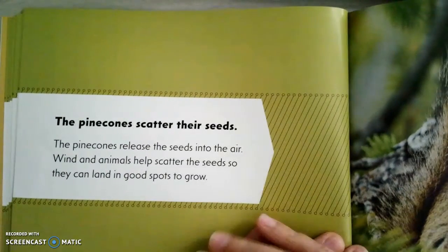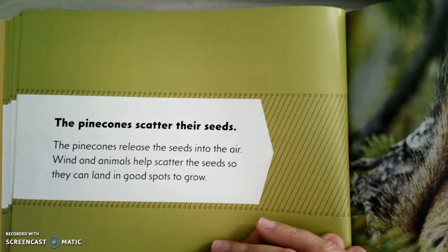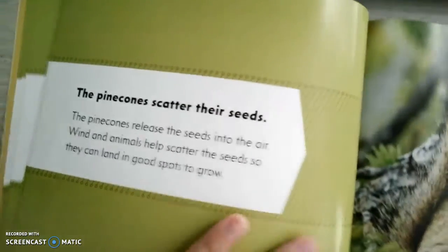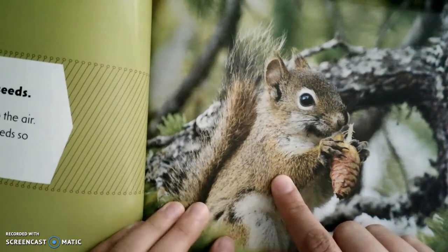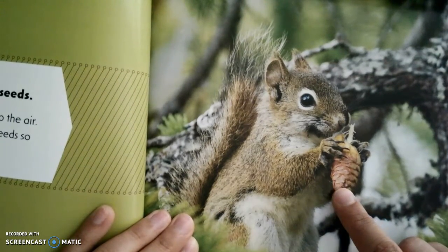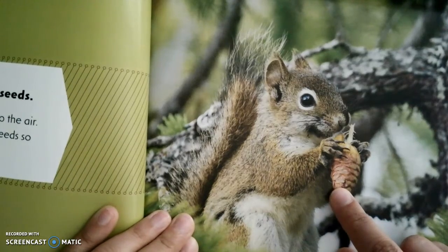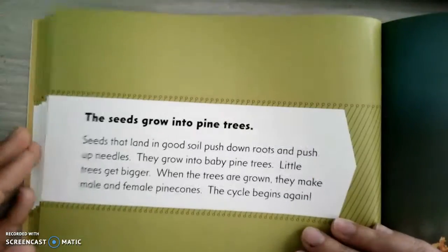The pine cones scatter their seeds. The pine cones release the seeds into the air. Wind and animals help scatter the seeds so they can land in good spots to grow. So an animal would be like a squirrel, right? He's going to take it and he's going to move it around, and then maybe some seeds will fall out and it'll plant a new tree.